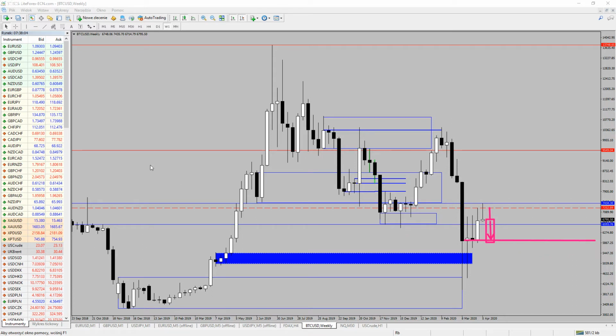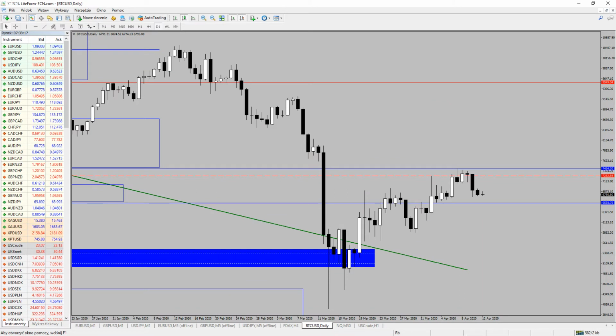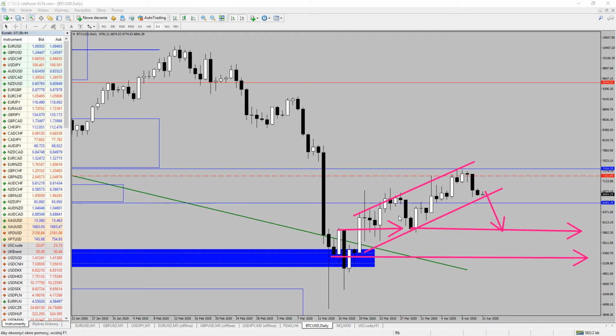On a daily, remember, we have 6,500, but if we are going to build the swing high on the weekly, that's not going to look good, and much lower levels might be taken into consideration. Once we are back on the daily chart, it might be a break of that flag and continuation lower. 5,800 could be the next target, and if that's broken, the next downside target might be around 5,000. And then those lower shadows.